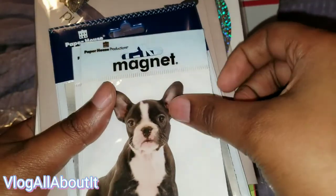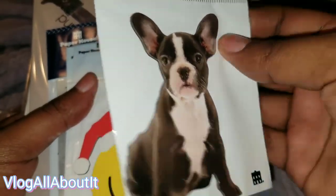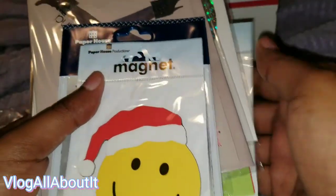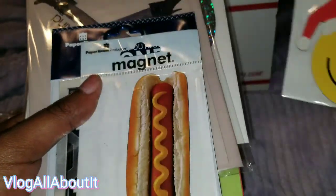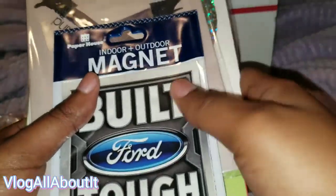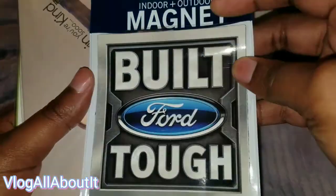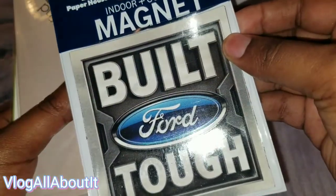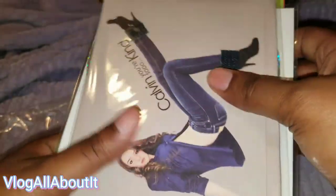Oh, look at the puppy. Look at the little puppy. A little puppy magnet. We have a little smiley face magnet. A hot dog magnet. Alrighty. Built Ford Tough magnet. Okay. This says indoor and outdoor, so I guess if you wanted to put it on your car or truck or whatever, you can do so.